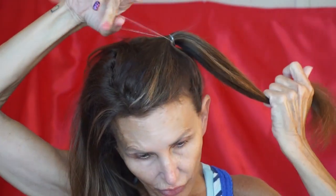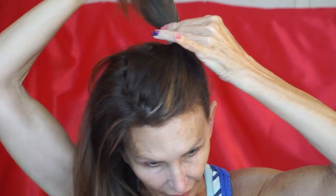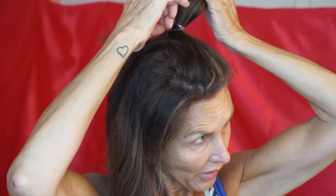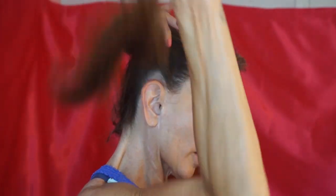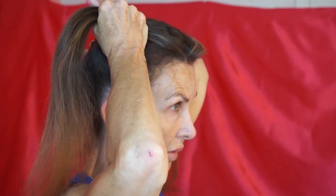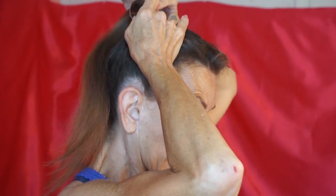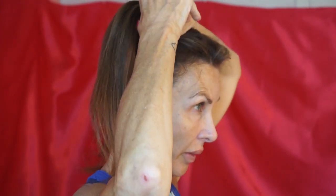Who wore ponytails like this? Just ponytails when you were like 4 and 5 and 6. Back in the 70s. Like that.